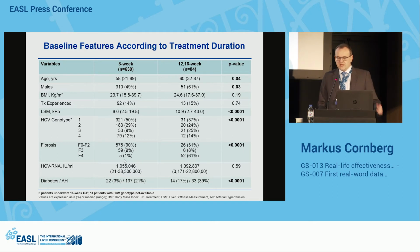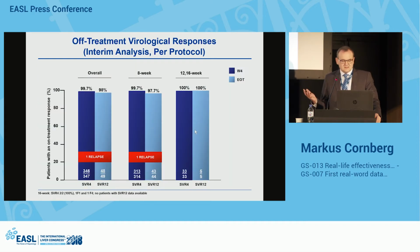So even some patients with maybe early cirrhosis have been included, and you can see the longer treatment for 12 and sometimes 16 weeks. If you have genotype 3 in cirrhotics and pre-treatment, you have to treat 16 weeks. This is in 61% in this case. Of course, you expect this. Now, the result is excellent.